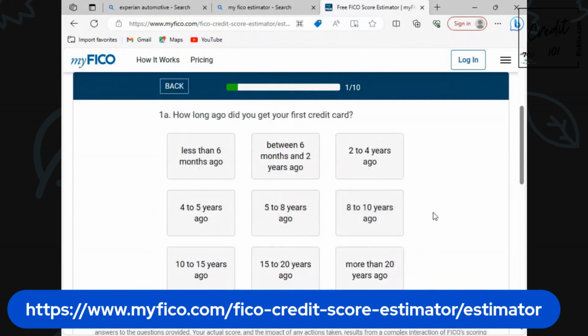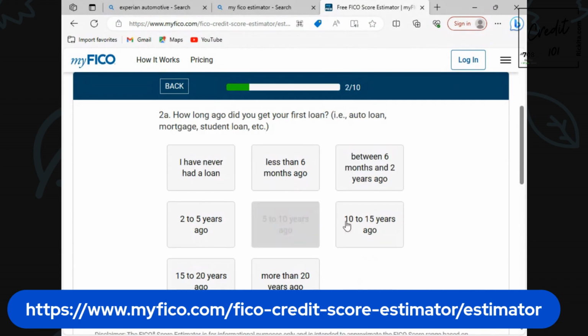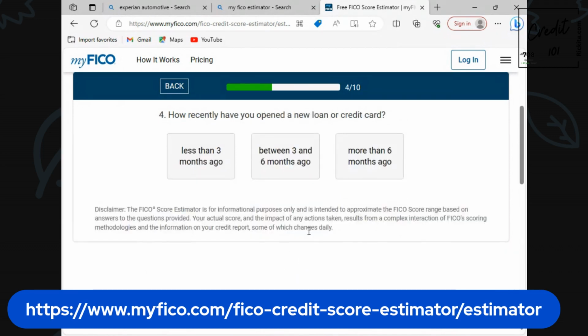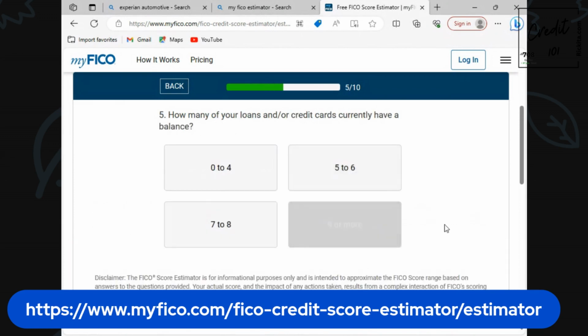I have more than 5 credit cards. How long did you have your first card for? I'll put 5 to 8 years. How long ago did you get your first loan? My first loan was technically a student loan, so let's do 10 to 15. How many loans or credit cards have you applied for in the last year? Let's not lie too much. 6 or more. How recently have you applied for a new loan or credit card? More than 6 months ago.